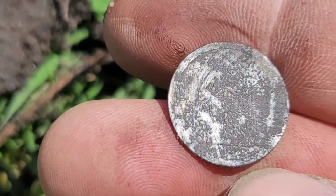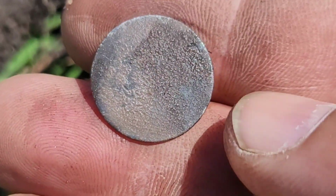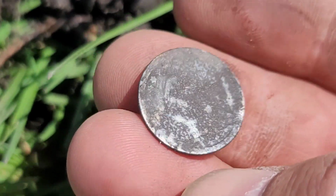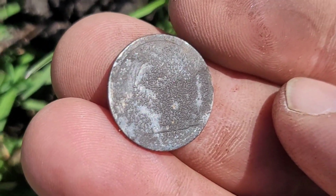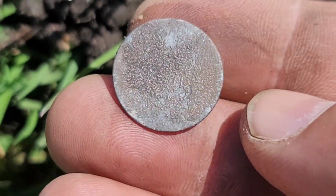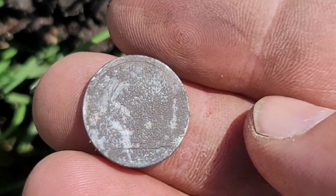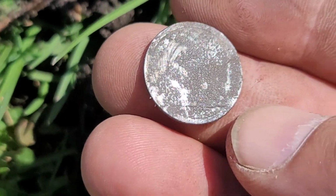I think this is a seated dime. The date would be here. It's corroded. Wow. I'm pretty sure this is a seated dime. Seated Liberty dime. My first ever, if that's what it is. But I see those stars. Yeah, I'm pretty sure that's what it is.